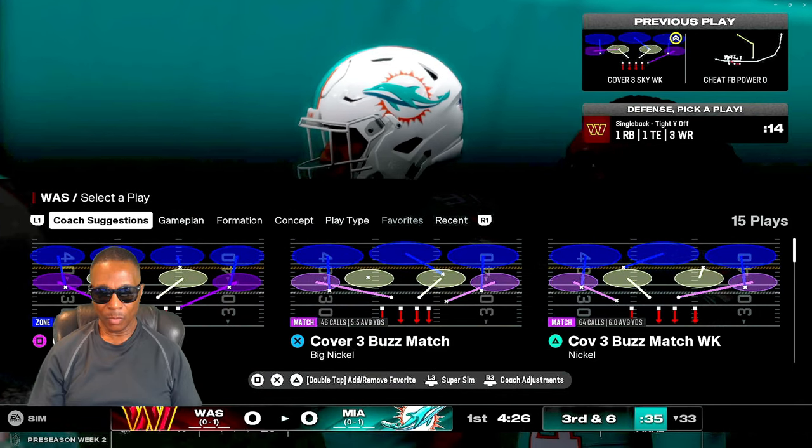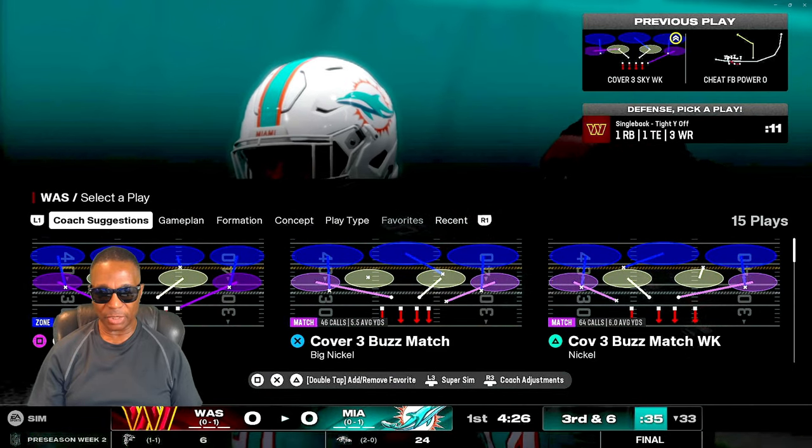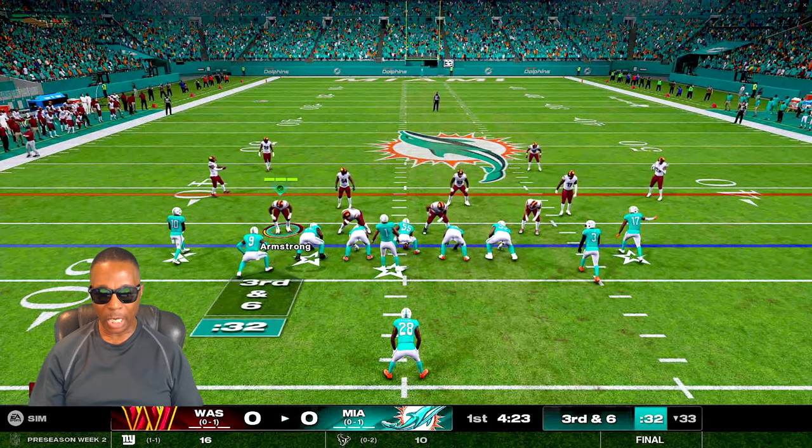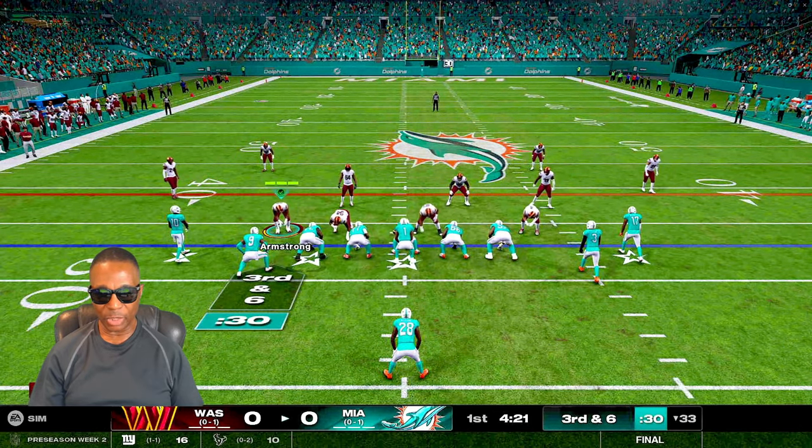Ball to the fullback. It just hits. All right, let's go, cover three, Buzz, baby. Let's get it. Here we go. Here we go. Yeah, let's get it. Let's go, D. Let's go, baby.